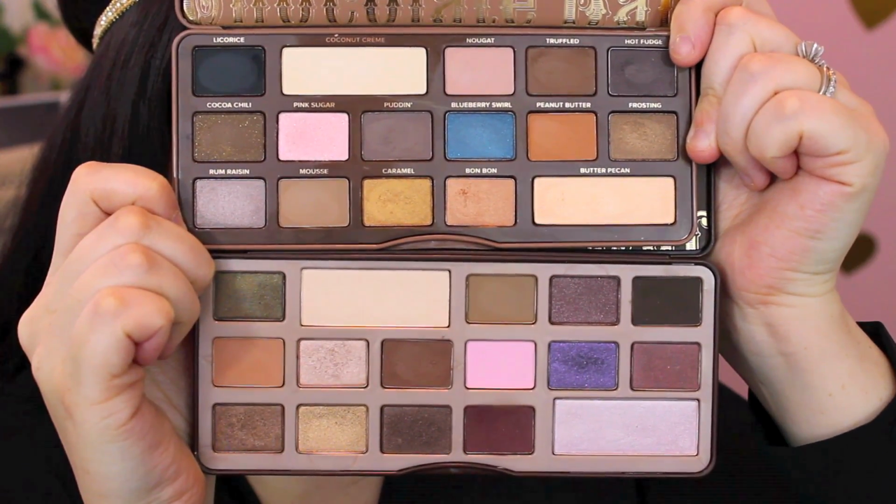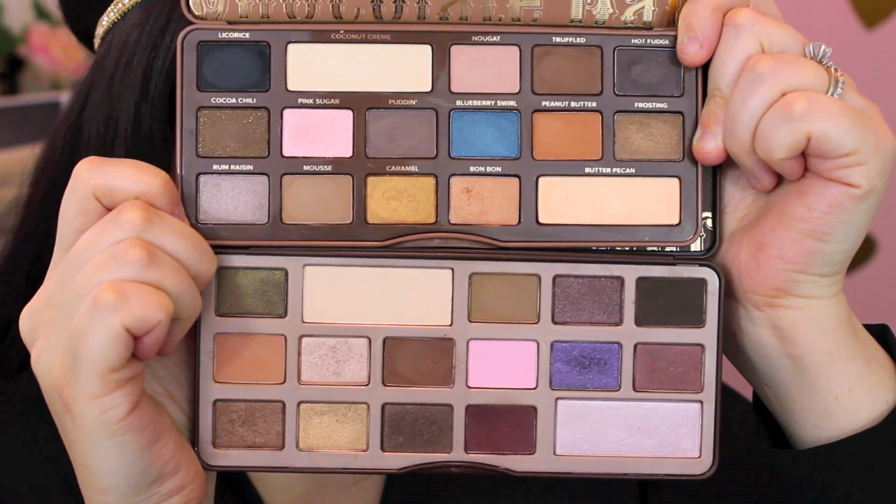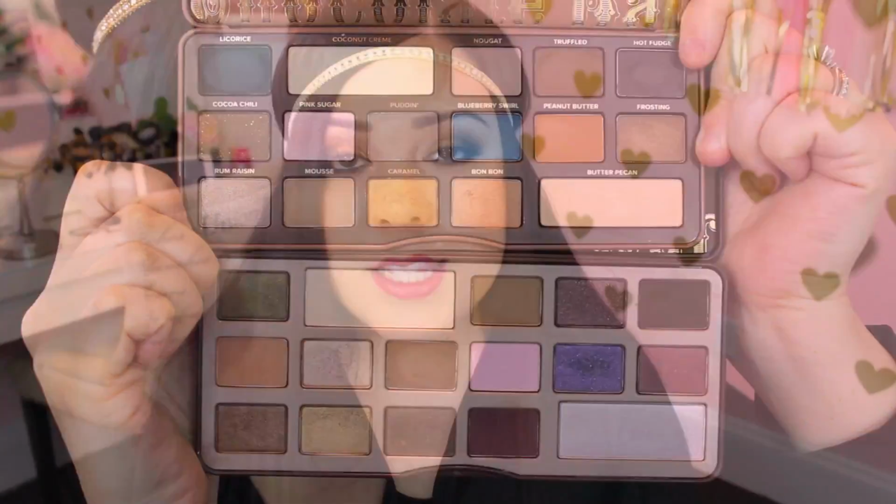So despite the outer packaging, even though the milk chocolate packaging is darker, the shadows are definitely cooler and a little bit just lighter in general than the semi-sweet chocolate bar palette, which is warmer and there just are more dark shades in it. So definitely I think that depending on your skin tone, one of these might work for you better than the other one.